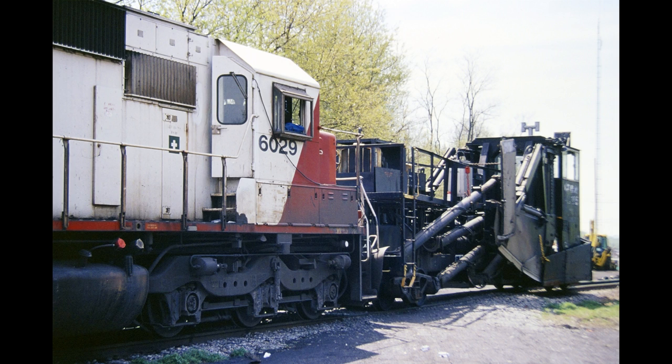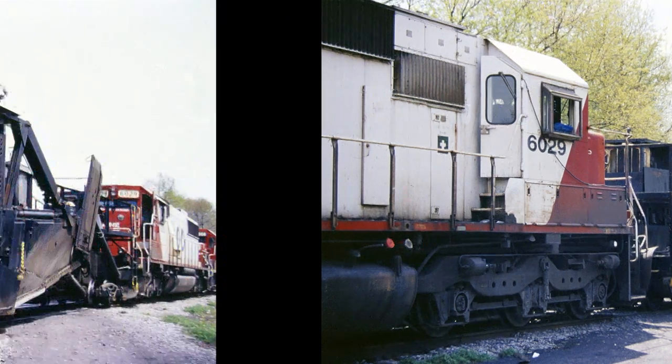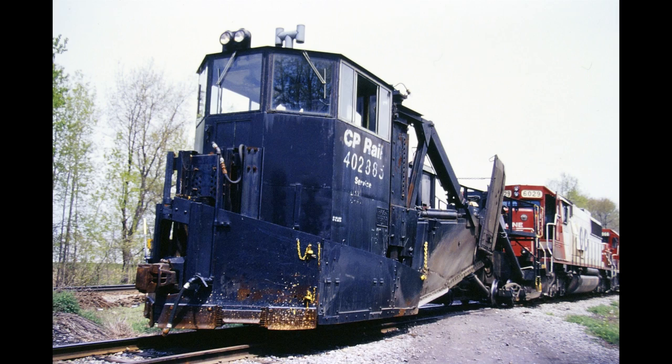Now, it's largely been put out to pasture by ballast tampers, ballast regulators, and automated machines like that. But if you look hard enough, you might still find one someplace along the line.